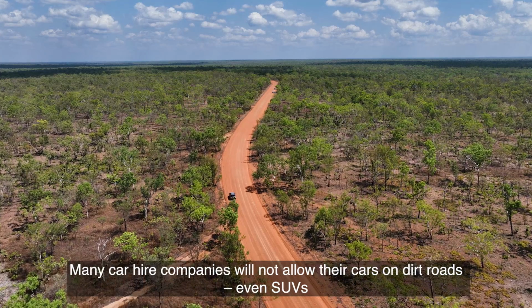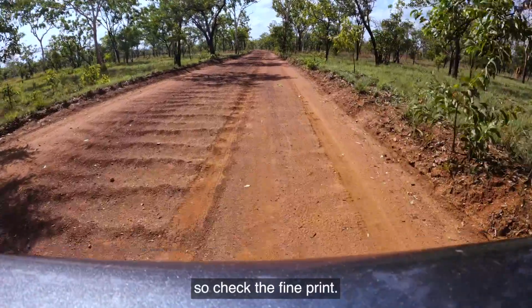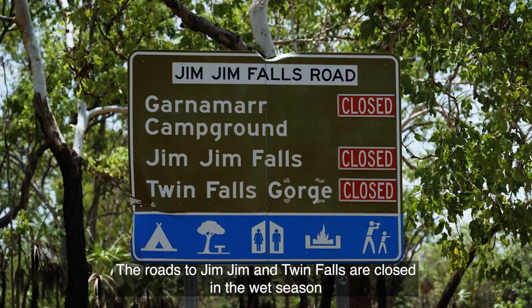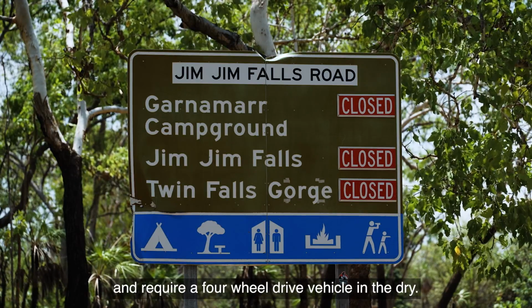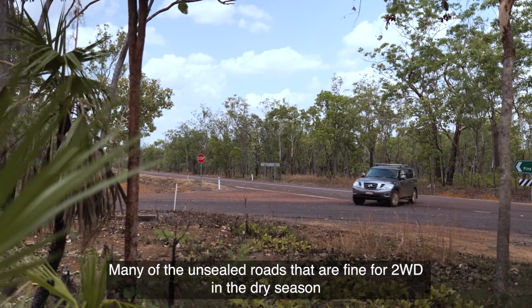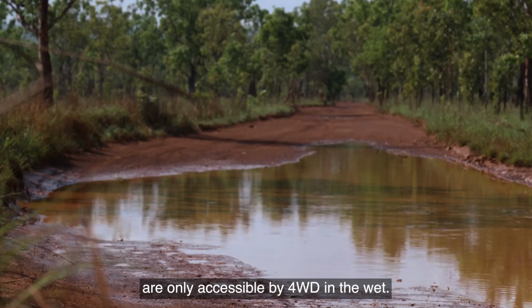Many car hire companies will not allow their cars on dirt roads, even SUVs, so check the fine print. The roads to Jim Jim and Twin Falls are closed in the wet season and require a four-wheel drive vehicle in the dry. Many of the unsealed roads that are fine for two-wheel drive in the dry season are only accessible by four-wheel drive in the wet.